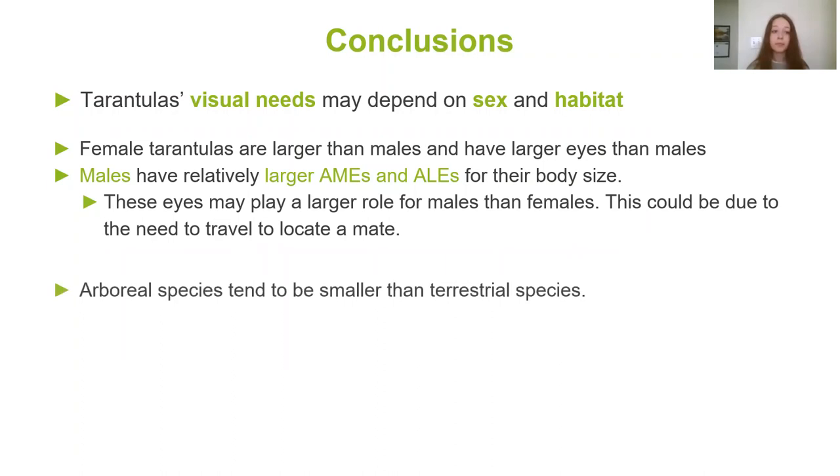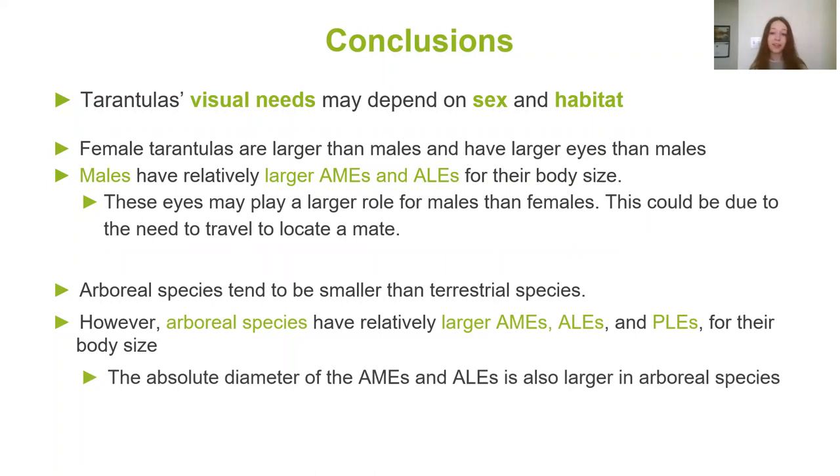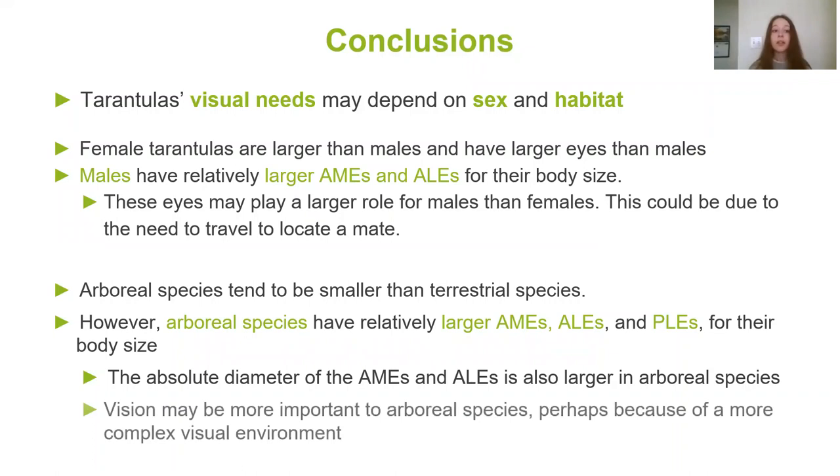For habitat, we found that arboreal species tend to be smaller than terrestrial species. However, arboreal species have relatively larger AMEs, ALEs, and PLEs for their body size. The absolute diameter of the AMEs and ALEs is also larger in arboreal species, showing that vision may have more significance to arboreal species, and this may be due to their visual environment being more complex than that of terrestrial species.